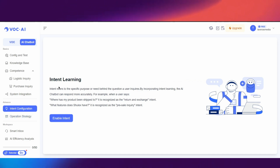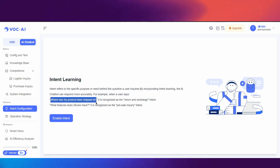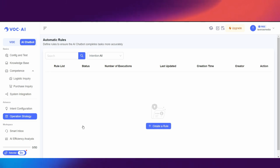So what this will do is it has intent learning. If you guys know what an intent is, it literally is like, I want to find my product order, or I want to get customer support. That's what an intent is. And intent learning is very key because most of the time when you're using large language models, they get confused with intents because they're so based on linguistics rather than actual memorization through intents and utterances, etc. So I like that Voc has that.